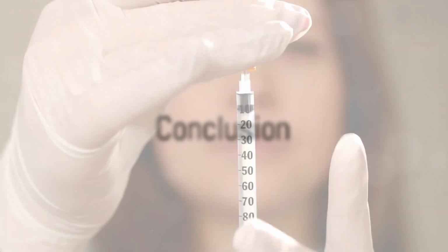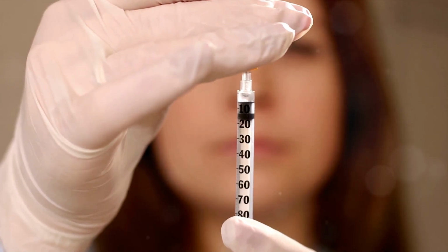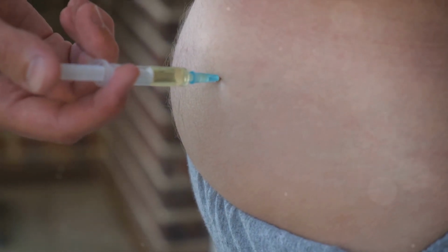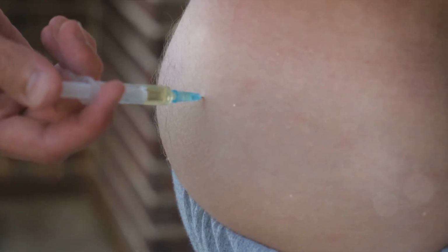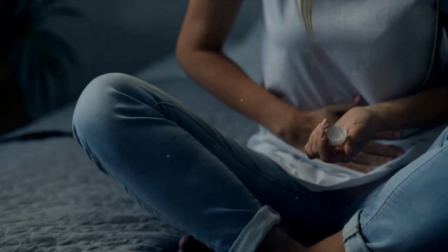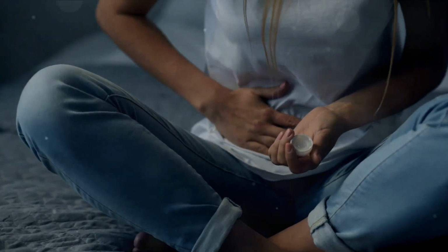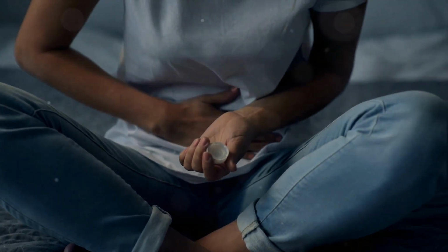As we conclude, let's summarize the main points we've discussed today. We've dived into the world of Ozempic, a medication that has been a game-changer for many people, especially those grappling with type 2 diabetes. It's a once-weekly injectable solution that assists in controlling blood sugar levels and, in some cases, can even aid in weight loss. But as we've seen, it's not all sunshine and rainbows. There are potential side effects that can impact your stomach health.